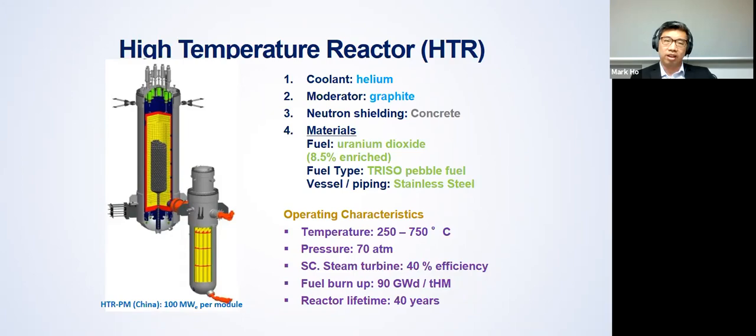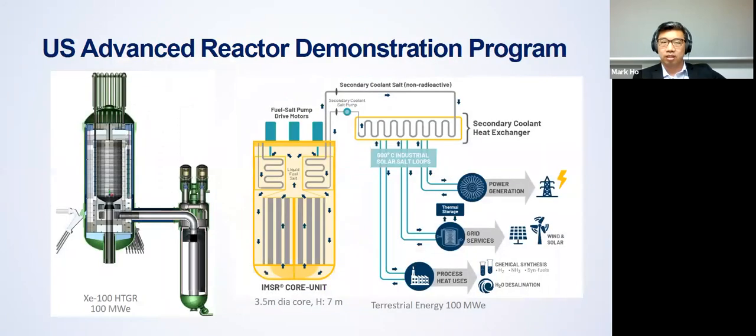And the reason why the Chinese are interested in doing this is because they want to deploy these reactors inland so that they can be air cooled. It doesn't actually require liquid cooling, because if you have a reactor of high enough temperature, you can actually use direct air cooling to cool your secondary loop. So this would be very good for deployment in arid regions.